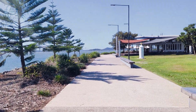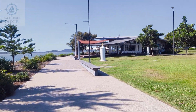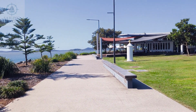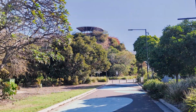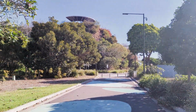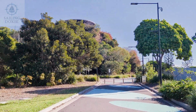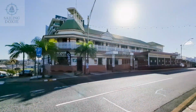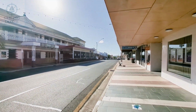Let's spot this. Oh, I wonder if they sell ice cream. I think I'm ready for that. It is warm, but pleasantly so because of the breeze. Well, that's where I was before. Now I'm going to find my way to the centre of town, which hopefully won't involve too many more hill climbing sessions. Oh, here we are in Gladstone downtown, Main Street.